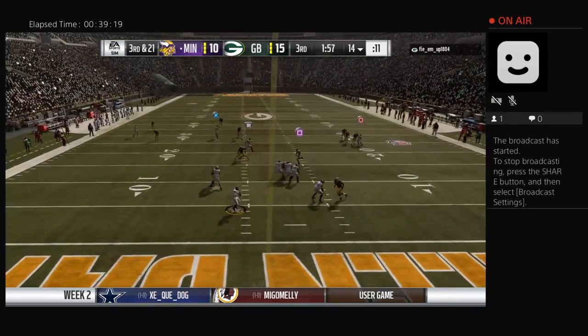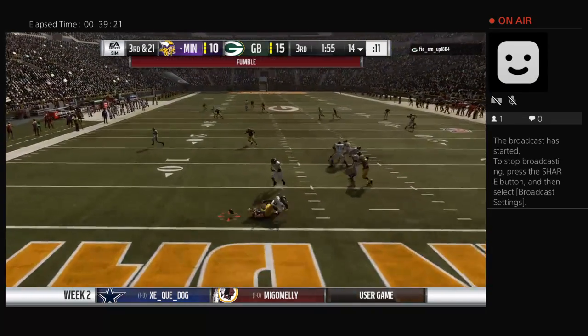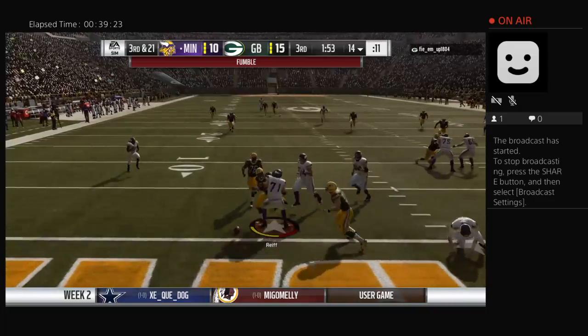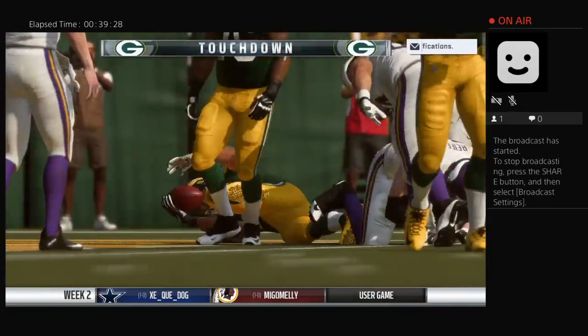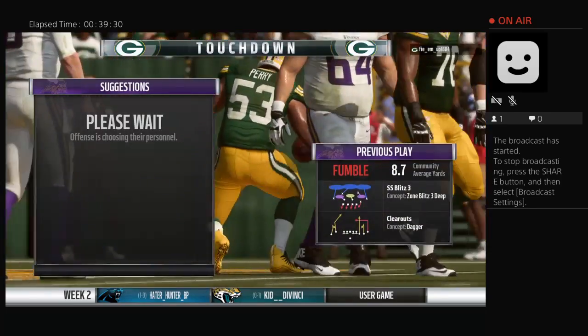From the gun, here's Cousins. And he coughs up the football near his own goal line. And the Packers pick it up. And they will score. It's a Packer touchdown.